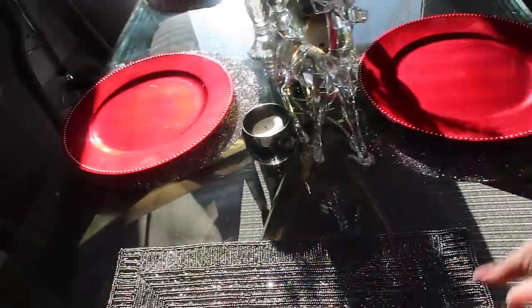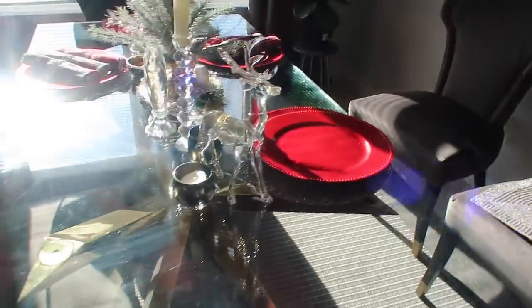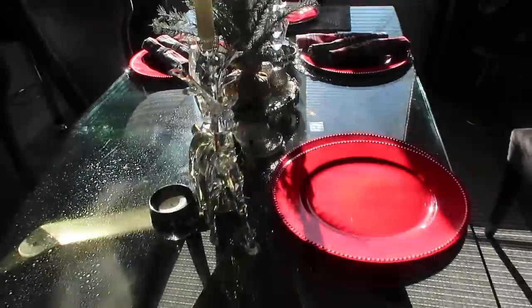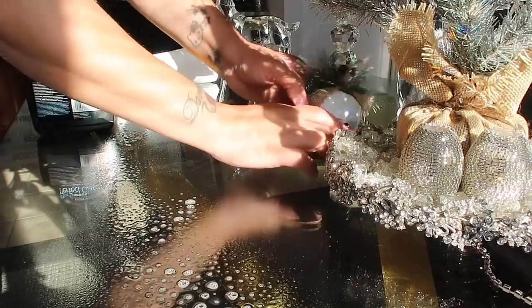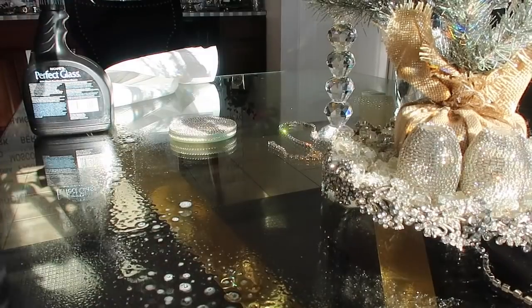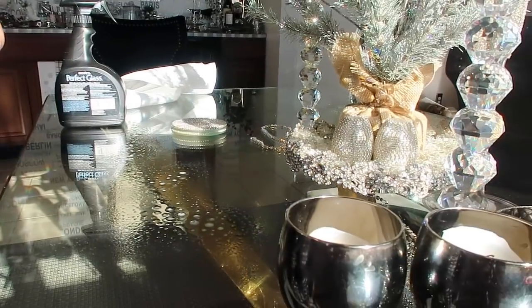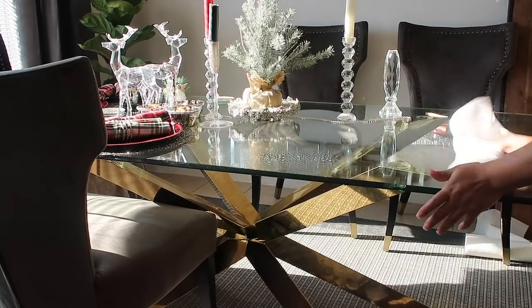I tend to open my doors and windows daily to air out our home, but with that being said, a lot of dust and debris do come in our home. So I have a lot of mirrored and glass surfaces, and they tend to collect a lot of dust. So daily I try to go through and just dust off. I use this little feather duster that I found at Walmart. It makes life so much easier.